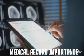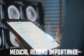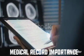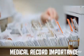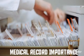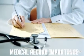How to access your medical record. Accessing your medical record is easier than ever, thanks to electronic health records, EHRs, and patient portals. Here are some ways to access your medical record. 1. Patient portal. Many healthcare providers offer patient portals, which allow you to access your medical record online. 2. Request a copy. You can request a copy of your medical record from your healthcare provider or health system.